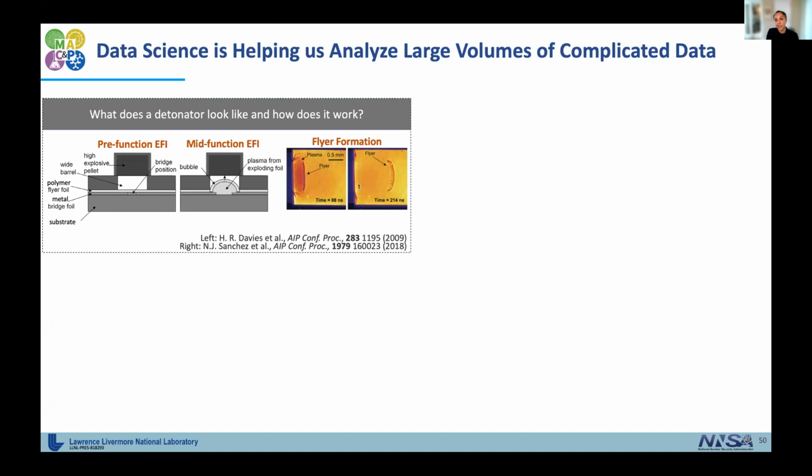And so you can see an image of this where this is rotated now 90 degrees. You can see the flyer that's formed, we've ruptured and pulled away from the rest of the polymer material on the substrate. And then you can see the shape of this as it moves further away from that surface. This flyer is going to travel across this air gap and smack into the bottom of our explosive pellet, where if the energy delivery is sufficient, it will detonate that explosive, and that would represent a successful functioning.